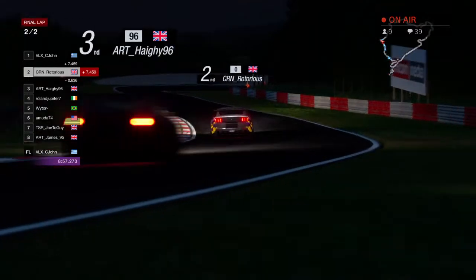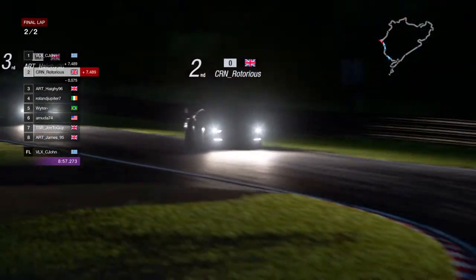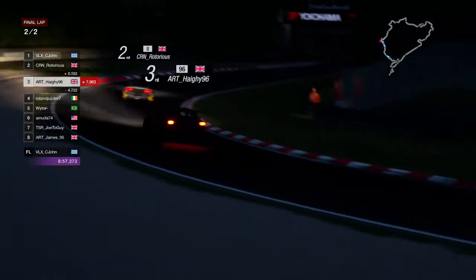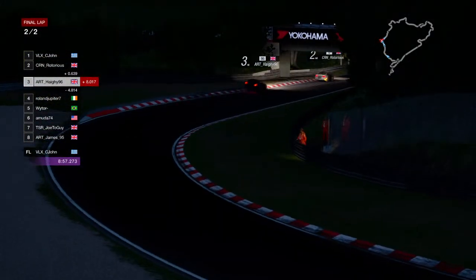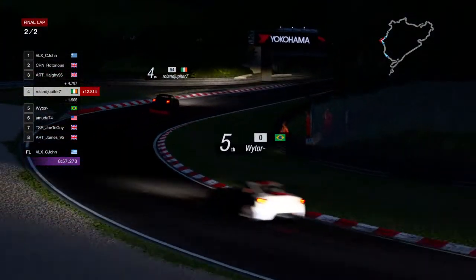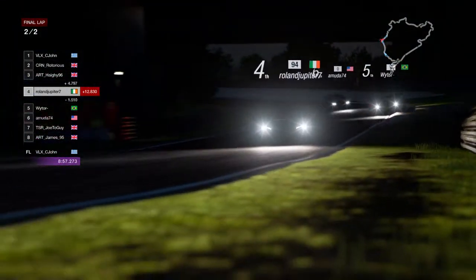Of course, the Nürburgring never disappoints. 2nd and 3rd still close together. Hagee's gained a fair bit in the braking zone. Have they overcooked it like their teammate? No, they keep it on. Gwynner's in 4th. They seem to have got a little bit more of a gap over Vitor.